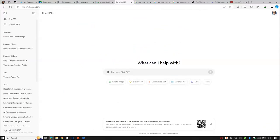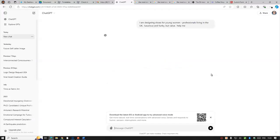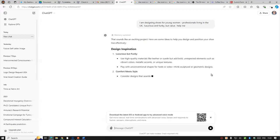You can also use ChatGPT for this to incorporate into your design. Let's say I am designing shoes for young women, professionals, let's say, living in the UK, let's say. Okay, so I'm looking for luxurious and funky but value products. Help me. You can get ideas from ChatGPT in real time. Open your ChatGPT and use it as a creative assistant. Okay, so whatever you wish to do.